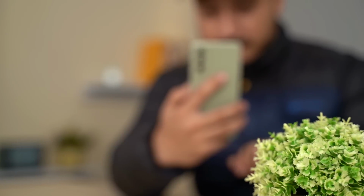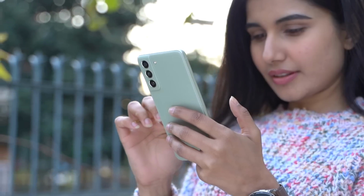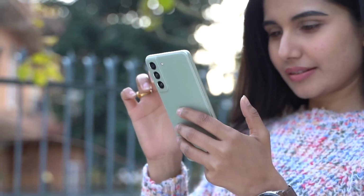Overall, having used the S21 FE for a good number of days, I must say that it has definitely grown on me. It has an awesome display. The cameras and performance here, although not flagship level, are incredible for the price. And the great stereo speakers alongside the reliable One UI software make for one satisfying smartphone experience.